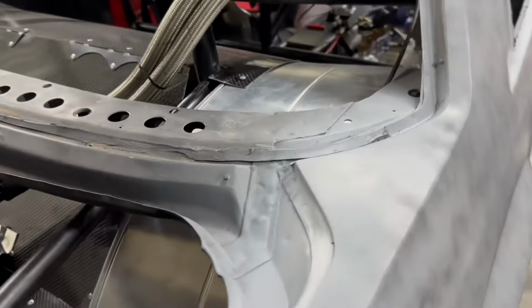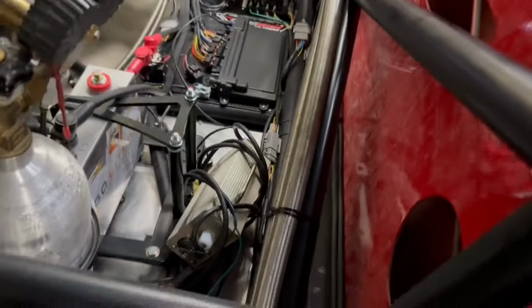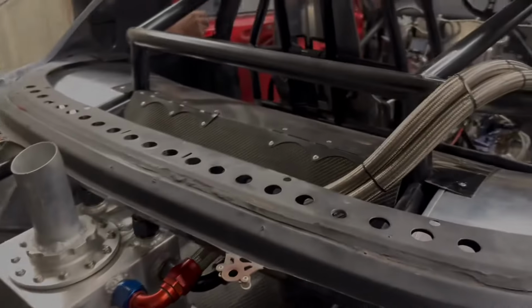Courtney did his zippy tie magic. So those look good. We got our lines all done. Oh yeah, that one's a little wrong, but they're nice and secure. Dude, we're almost got this thing. It'll be ready.